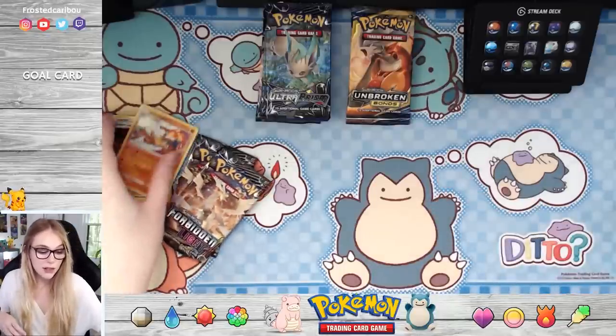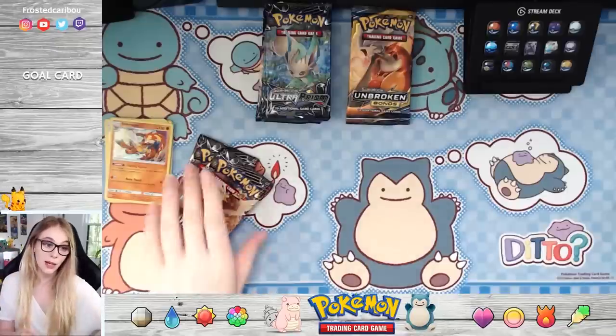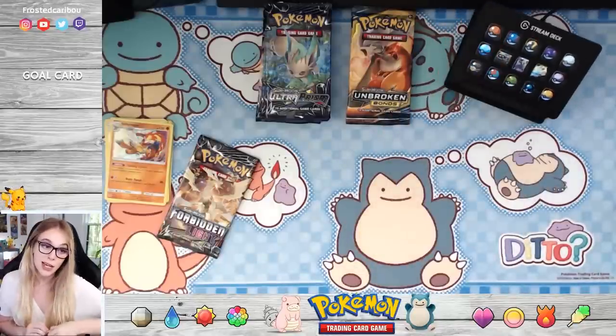That is a white card right there. That is a holographic Infernape. I'm super happy with that. Let's go to the next Forbidden Light, see what we can get here. Make sure our stream deck is all ready, just in case we get some spicy pulls.